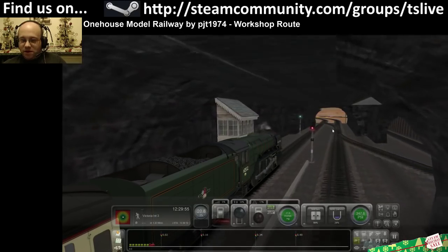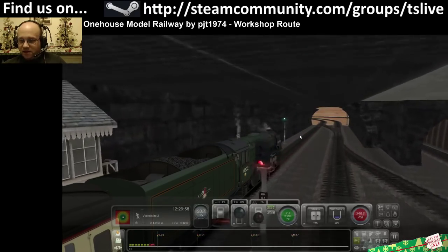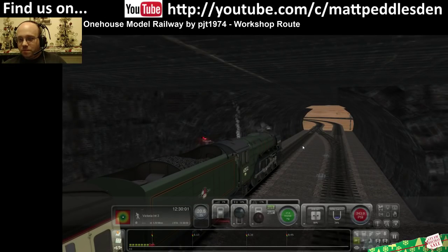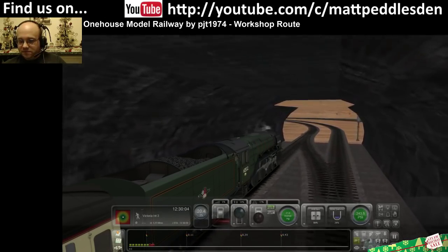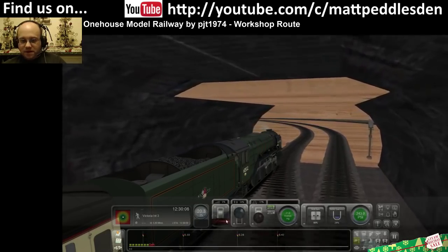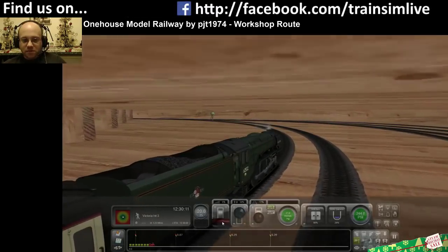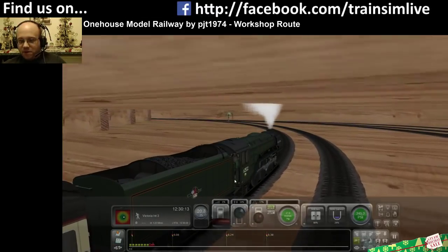Right, so this time we're coming round here. We came back across here last time. Or the opposite, yes, that would work as well. This time, though, we're not going to make the journey up to Cameron. We're going to keep going straight.